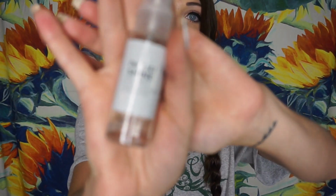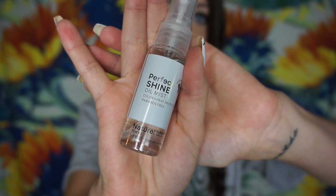Next, I got this hairspray. It's Perfect Shine Oil Mist, color and heat protectant, and it's just a nice little sample size. I also get a lot of hair products just because that's what I put on the quiz, that I like hair products. So they'll usually send me leave-in conditioner or hair oil or heat protectant. I'll definitely use this.